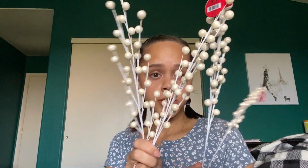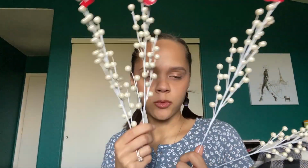We got these to go in the tree. Because again, it said it was blue and white, like royal blue. But I also wanted a pop of lighter blue here and there. So we got some white, and then we got these blues. Look at how cute these are. These were 99 cents each, 50% off.